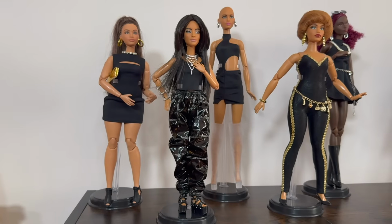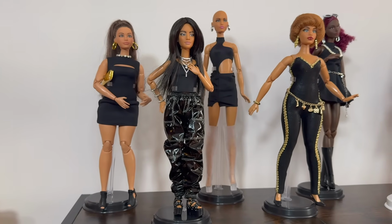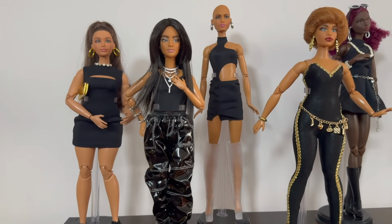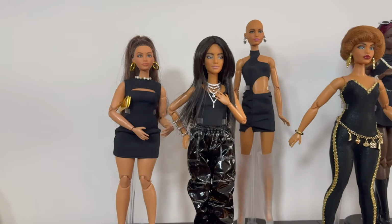And I put her in this cute little outfit from the kit. I think she looks cute in it. Did I add anything to her? I gave her another bracelet. I think that's it. She had more stuff on and I gave them to other people or other dolls. Yes, these are people to me.